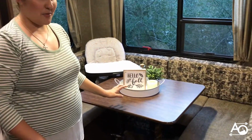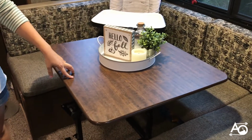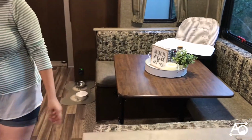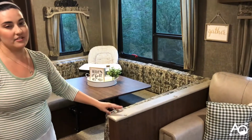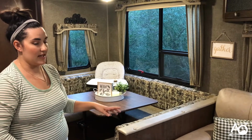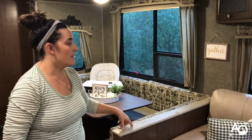This table is removable, so if we wanted to take it outside or put it in the boys' room, someone has used it as a desk in there before. That totally moves, and we like it. There's more storage underneath here. It's actually really hard to access. Don't love it, but we keep like the Instant Pot, some extra blankets and sheets down there if we were to have company. My dad did stay with us when we were in Denver, so all of that's down there.